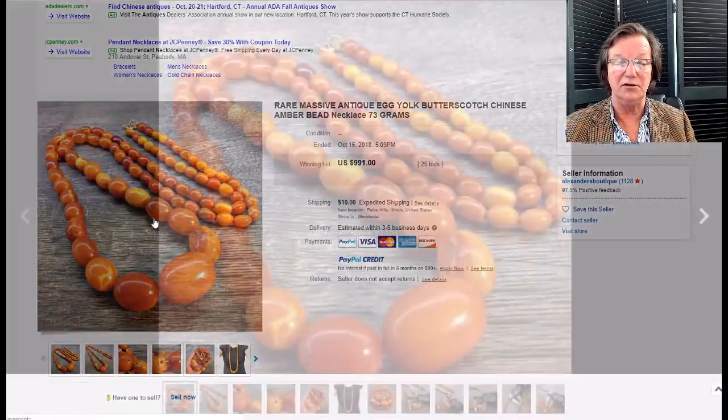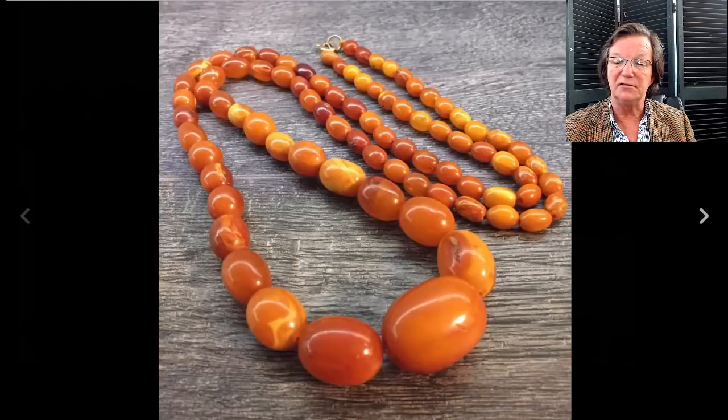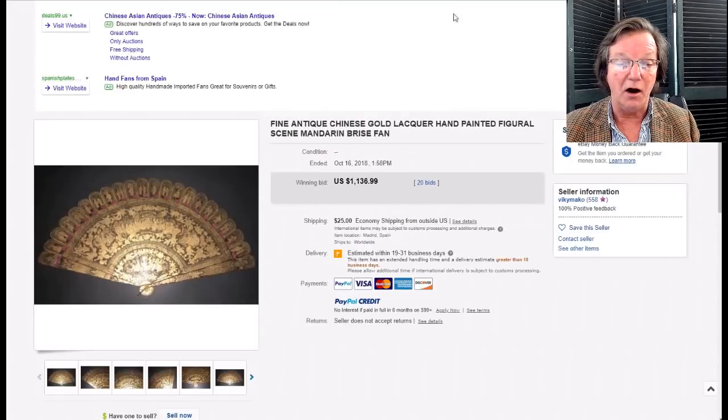And then there was this good-looking pair of butterscotch amber beads, nice graduated strand. I like the big ones. And these look to be natural. Nice, some old dents and bumps and inclusions in them. $991. Okay, that's right in the range for these. Not bad at all. And then on to this.